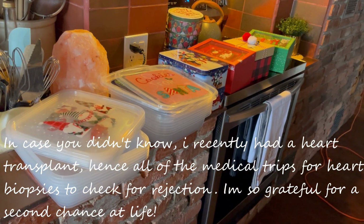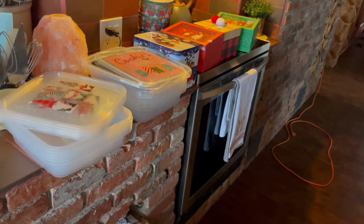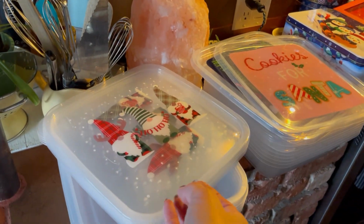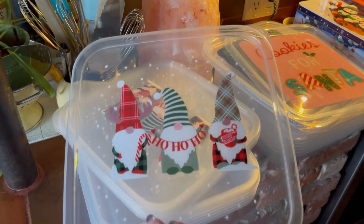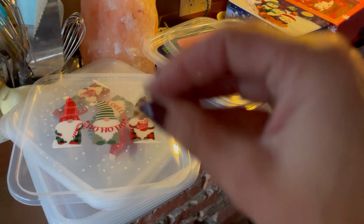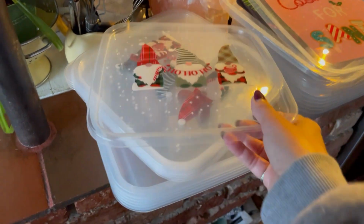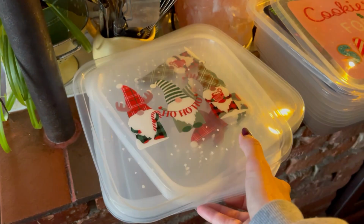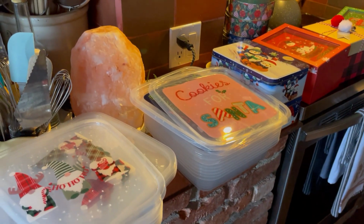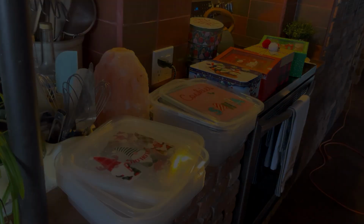Some years I use these really nice cardboard gable boxes, but I want these to go in the freezer, so I thought this is better. It's not as aesthetic without the cute decorated gable boxes, but these little containers will stack in my freezer, and everybody gets the same amount, and I can probably give them more stuff. So that's what we're gonna do. Yeah, so let me get busy.